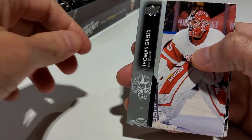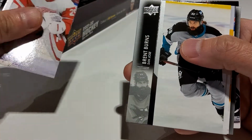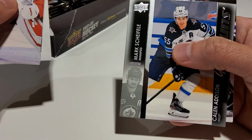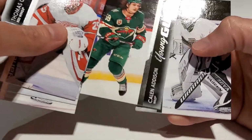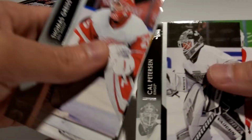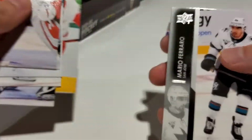Okay, so the next card, Tom Grease. I guess I'm person enough to call him Tom. Brent Burns. Oh, it looks like we have a Young Guns here. Alex Kerfoot, and at least we know it's Kalen Addison for our Young Guns. And it's the first Young Gun, so that's not too bad. It's a Minnesota Wild. And Cal Patterson, Nasmikov and Mario Ferreira.